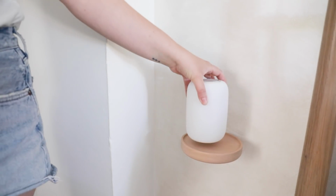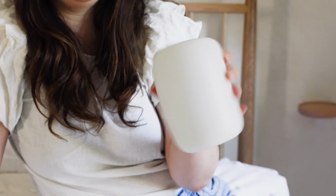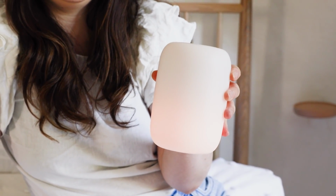These are from Casper. They're so cool. They're called the Glow Light. So basically you flip them over and they turn on. And then over the course of 45 minutes to an hour, you can set the time. They dim, so they completely shut off by themselves. Also at night, if you get up in the middle of the night, you can shake them and they just do a really soft glow, and then you can bring them to go to the bathroom or get water.